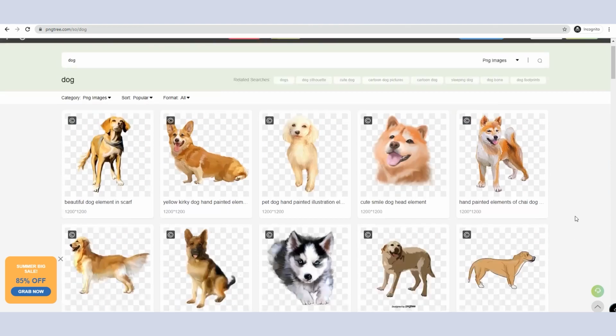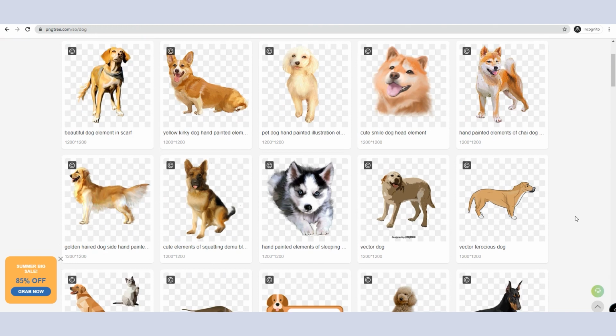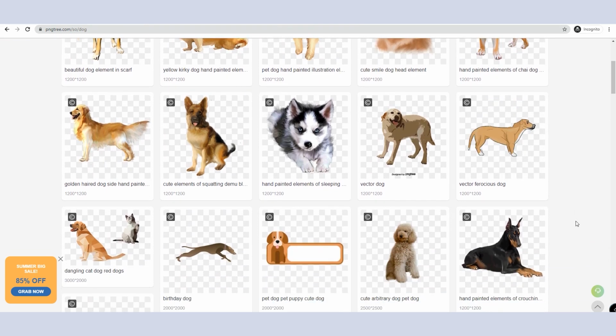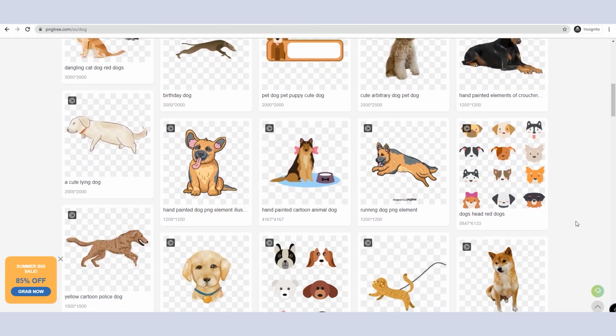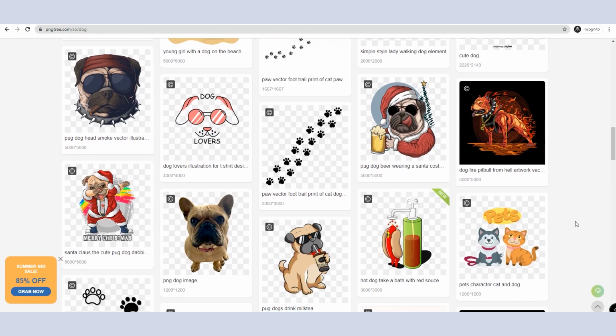Animal images, in my opinion, are one of the best to go for. So, dogs and cats, for example. This is simply because people love animals and there are a lot of them, so you should be able to get quite a bit of sales.